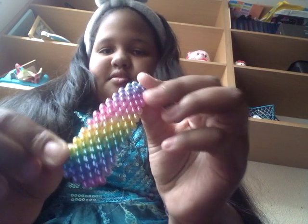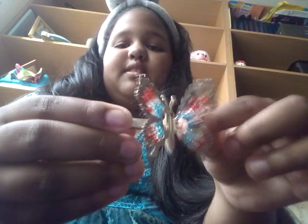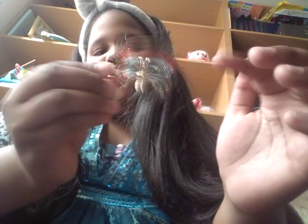Okay, let's see. What is this? I have a cinema club. It's very cool, it's so nice. I'm not gonna wear it. Okay, I got this from my auntie. I think she got it from a shop in the mall. I don't know where she got it from. And this I got for my birthday from my cousin, and this I got from my auntie. And look, if you move it, the butterfly wings flip. So cool, I love it.